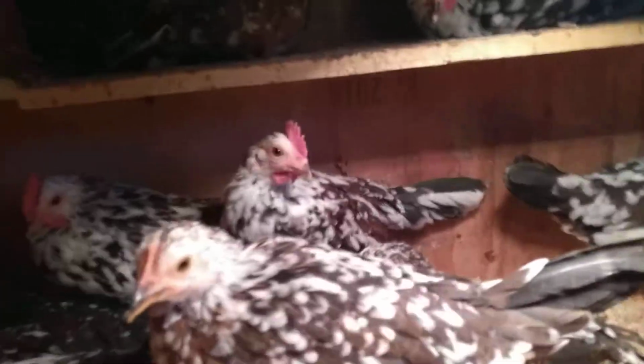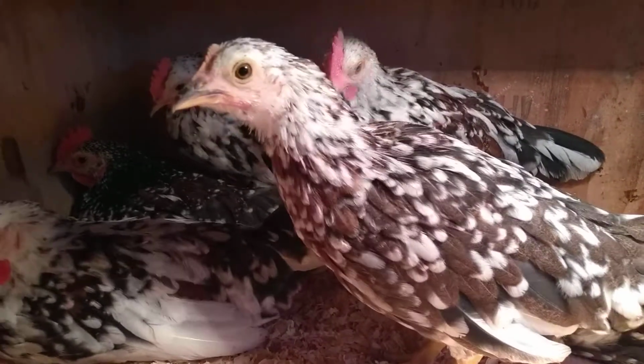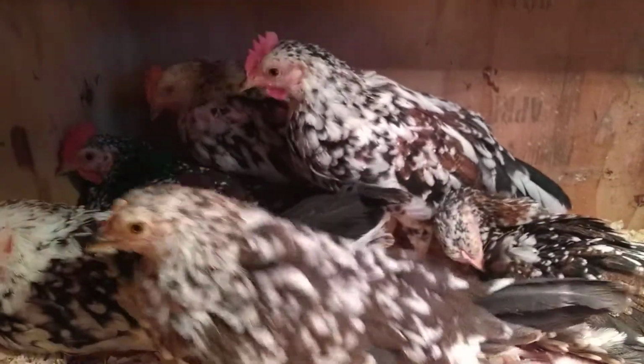Of course, some of these younger ones still got a ways to go on their comb for me to make a determination of what's going to happen. And they all look good though. I mean, I can't complain about any of them. Their combs are all looking really good.